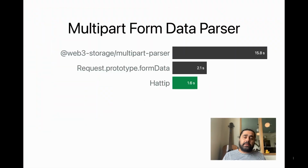Another area where Hattip performs well is its form data parser. Hattip comes with a form data parser that gives you full control while still outperforming the built-in request.formData method on most platforms. For example, it is 5 to 10 times faster than the multipart parser used by Remix's Fetch API runtime. In fact, to my knowledge, it is the fastest streaming multipart parser for the Fetch API.